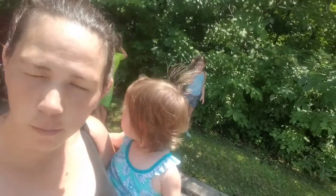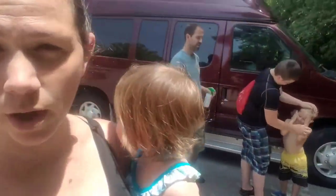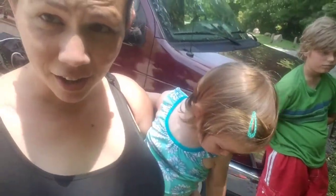We are at Shade State Park, getting all ready with some bug spray. We are gonna go on a shady hike. This is the first time coming to Shade State Park, and I've heard it's really beautiful, just like Turkey Run. So I'm gonna bring my phone along so we can make some videos as we go, and we'll see what we find and how this hike goes.